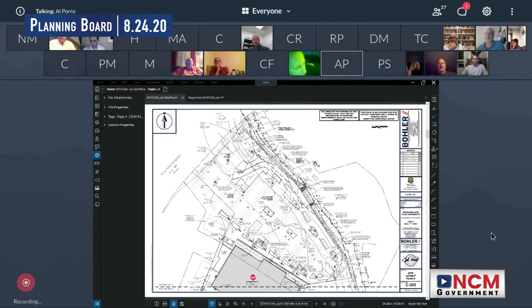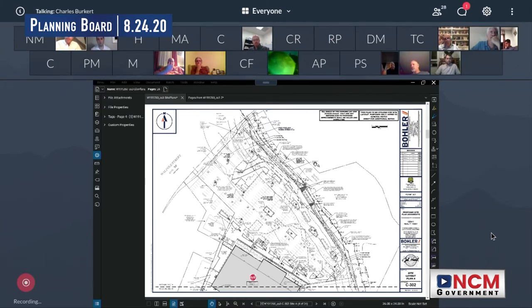Is that correct? We don't have a finalized agreement with Mr. Mahano. We have a proposal to address the concern about his fence at the corner of Davis Avenue. We haven't been able to sit down and present that to him.